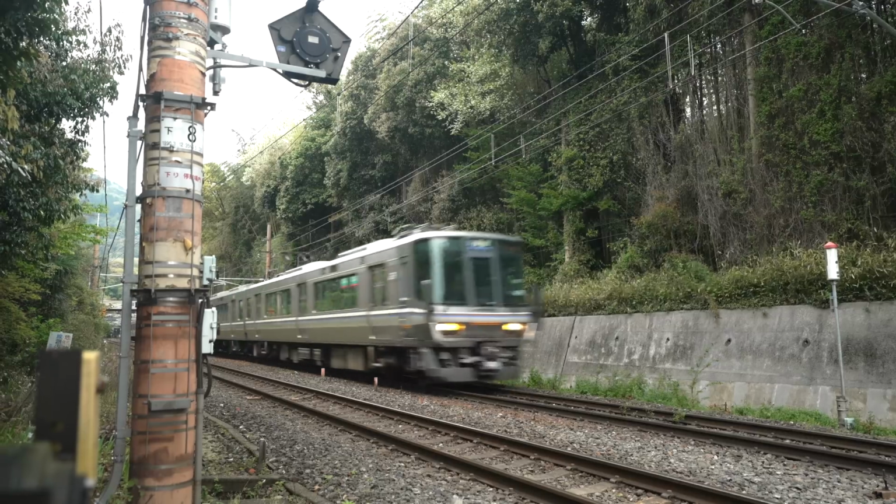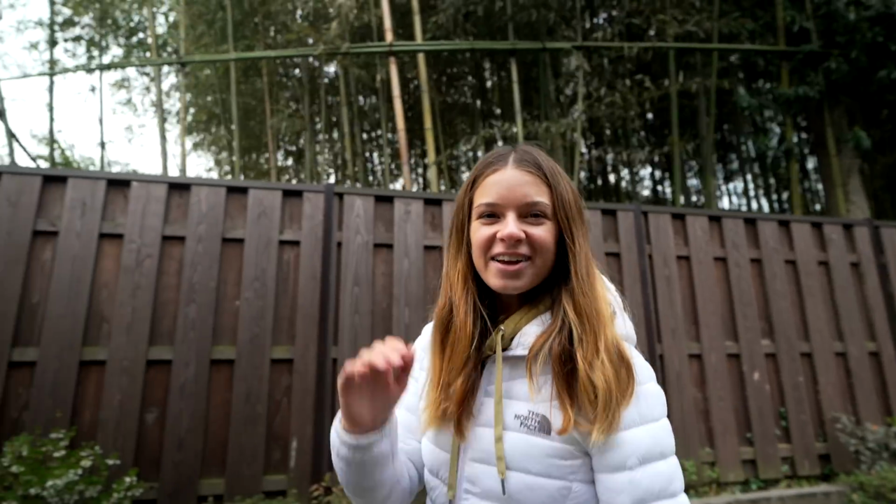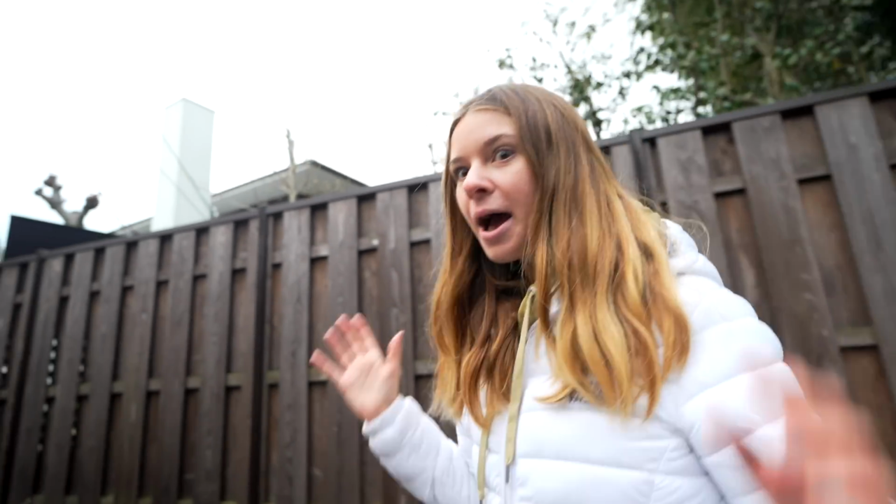The other thing I didn't know before coming here is it's actually free to come to the bamboo forest, so it's not going to cost you anything. So we're going to go check out the rest of Kyoto, and we had no idea how big this place is. It has 1.5 million people living here, which is massive.